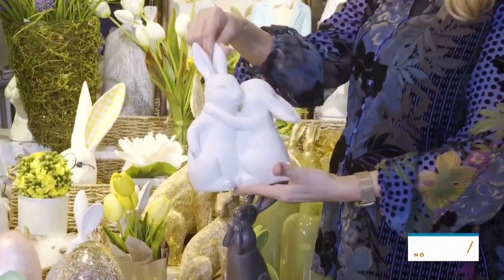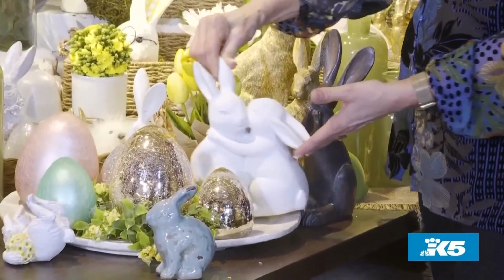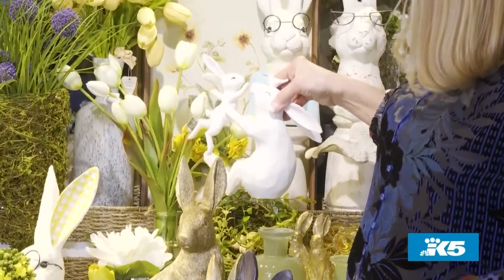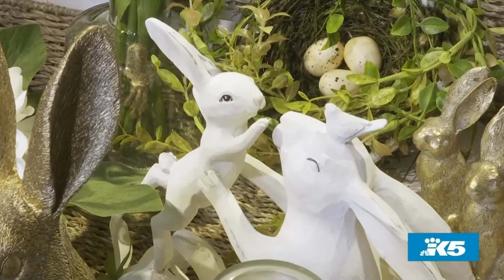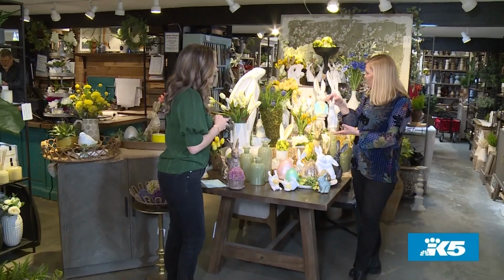I love those bunnies. I love the calm, cool color, and they're so cute, snuggling. Yeah, so sweet. Here's mom and baby bunny, like a little birdie on top. You can go more garden feeling, as in this guy. He's great, he's beautiful. Lots of personality there, and whimsical.